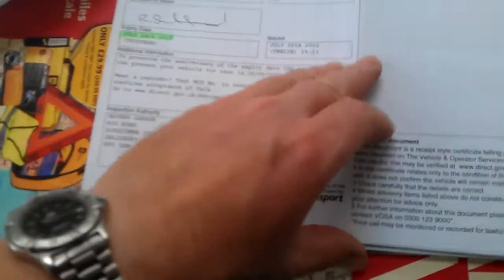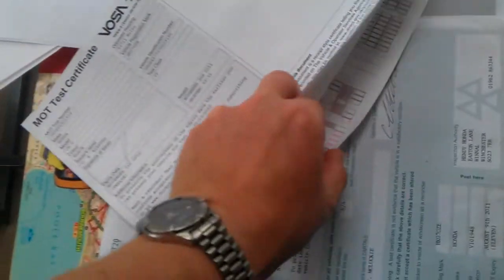So this is just all MOT history. You can find this out quite happily on the DVLA VOSA website. Very simple to do these days, you just need the document reference number. So these are all MOT certificates, passes and advisories, going back to the old style ones as well.